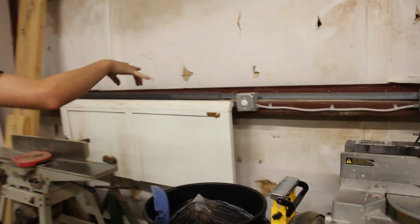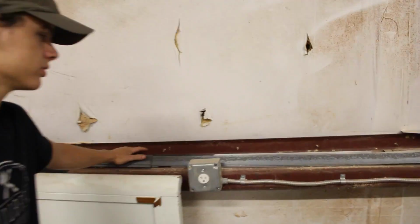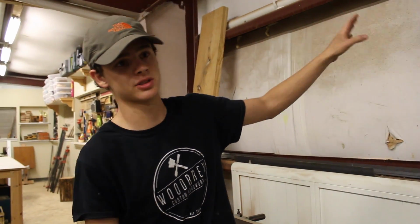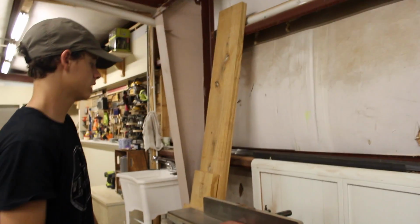Up here we have our metal storage. We're really low at this time. We actually have some on order right now, or actually just arrived. It's just outside laying on the ground.